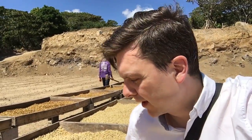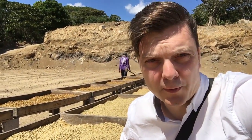So if you're wondering how our Los Pirineos coffee is processed, this is the way we do it here. As you can see, you can pick the same coffee and process it in many different ways and get different flavors of the coffee as well.